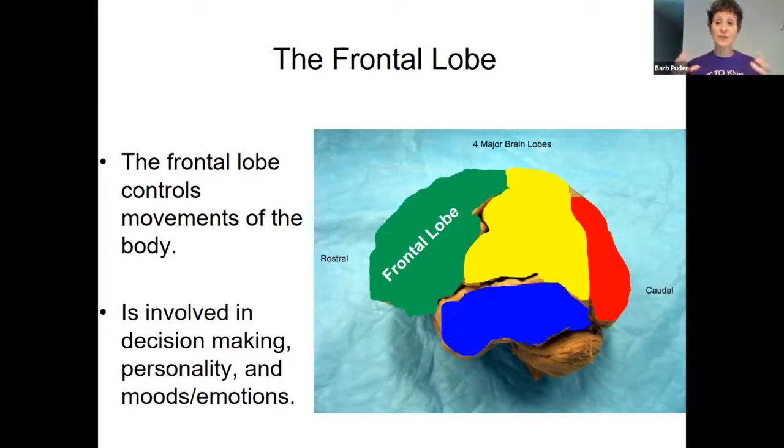And these neurons, especially the decision-making neurons, don't really get mature or make their connections really finalized until people are in their early to mid-20s, which makes sense why children and teenagers sometimes don't make good decisions. These connections haven't fully developed yet.